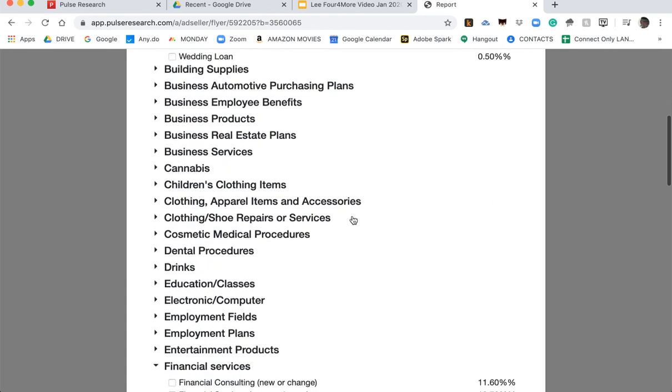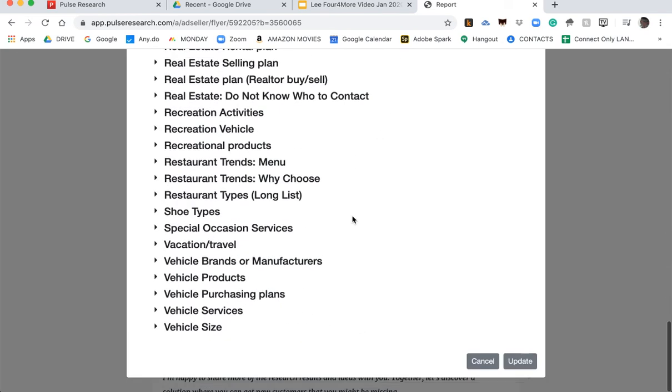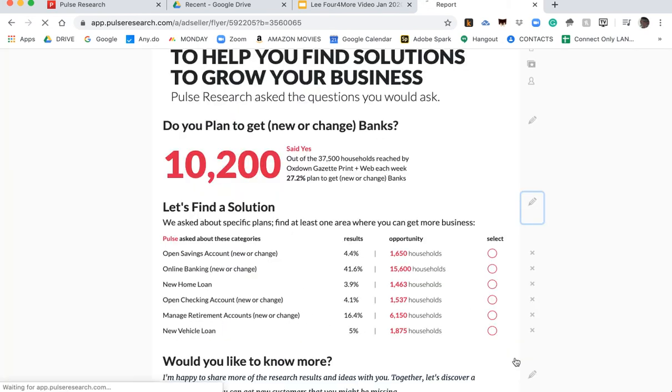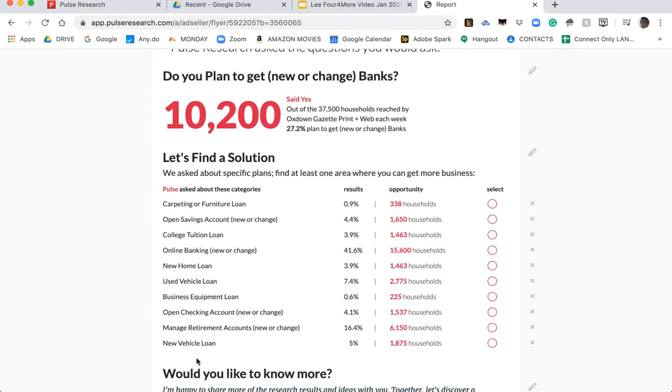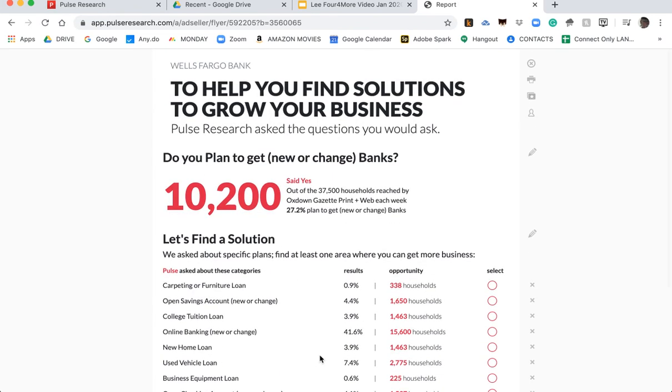It is an awesome resource for you. Then you click down here and update. Simple and as fast as that. By the way, you can fold the flyer here and leave it in an envelope with the business person's name on it and get past that pesky gatekeeper.